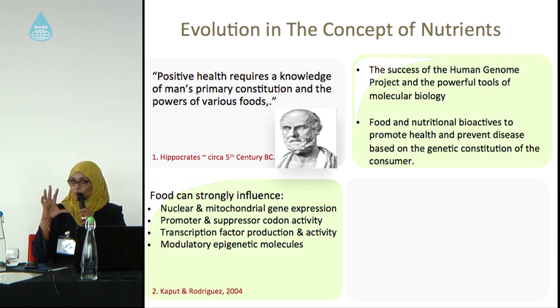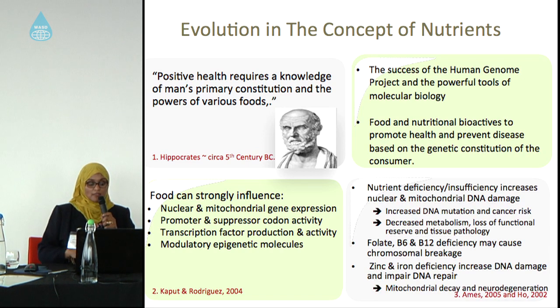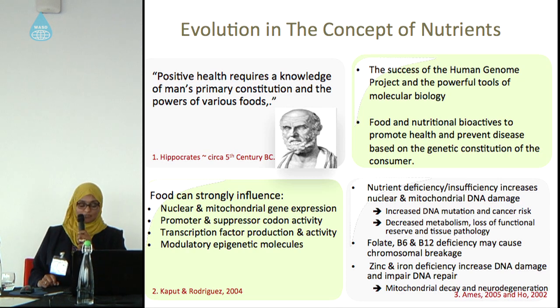You know that we have our body, and we have organs, and we have tissue, and the smallest unit in our body is the cell. In the cell, we have the nucleus. The nucleus carries the genes. The gene is a very small unit in our body, and it affects our health so clearly. So, if there is any nutrient deficiency, this will increase nuclear and mitochondrial DNA damage. If there is any damage in DNA, this will result in mutation of DNA and will increase the risk of cancer. Also, we have some minerals and vitamins like folate, vitamin B6 and B12. They can cause chromosomal breakage.